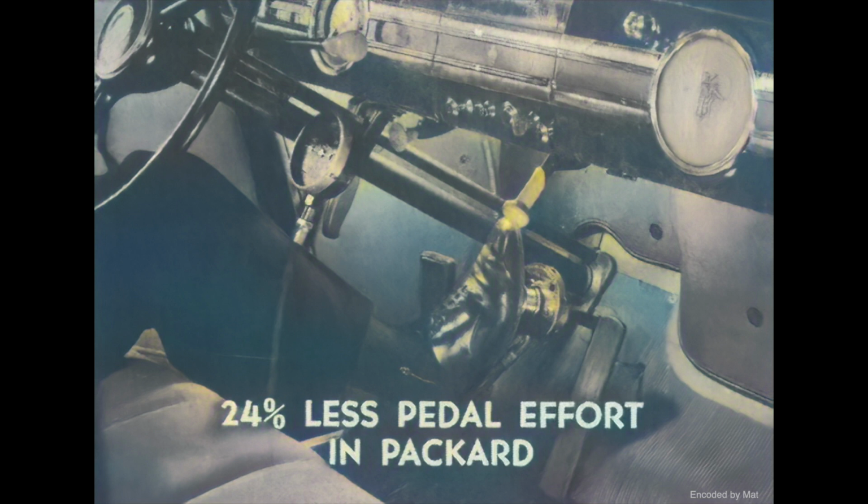And Packard not only stops more quickly than Buick, it stops more easily too. In fact, proving ground tests made of the braking effort required for ordinary stops show that an average of 24% less pedal effort was required on the Packard foot brake than on Buick's.